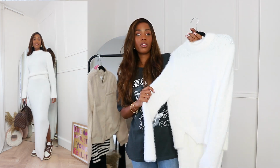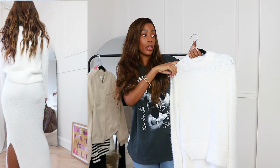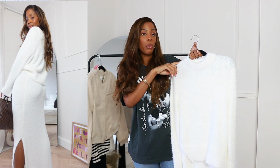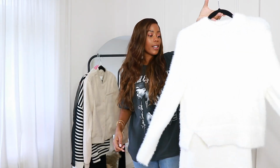I actually styled this casually because the first two co-ords I did with boots and dressed them up a little bit, but for this one, because it goes all the way down to the ground, I decided to pair my brown and white Dunks with this. But if you wanted to wear boots with this, I also think that would look great, just because there's a really great split on this that will show off the boots. I think this is perfect.